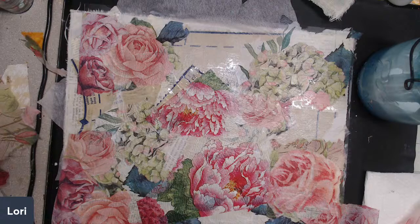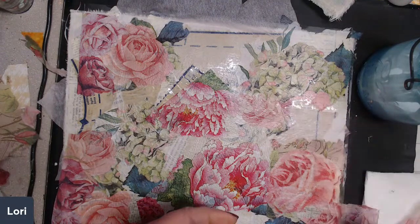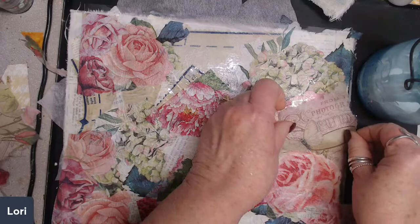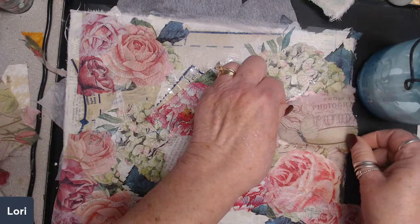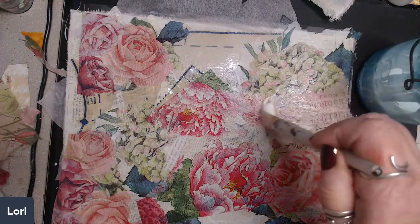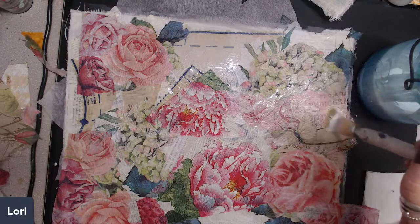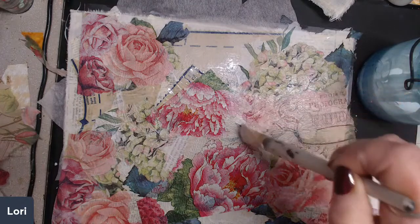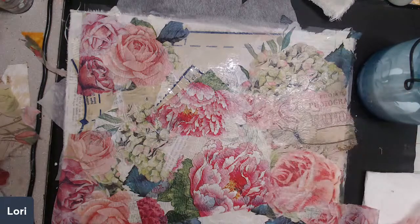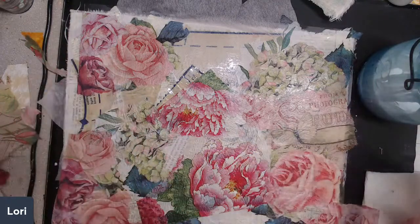Now here's a little butterfly that might look cute there. But see, I think I want to put something underneath that first. So I'm going to cover up all that white stuff. So just don't forget to protect your surface, and you want to put your fabric on something that you can move it to dry and then peel it up later.